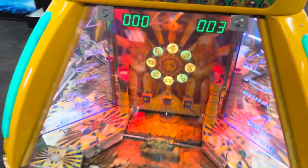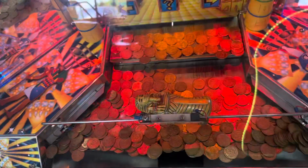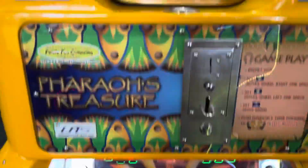Here's something rare for a Chuck E. Cheese. Pharaoh's Treasure, not Pharaoh's Revenge, but Pharaoh's Treasure. It's still super hard to find these at a Chuck E. Cheese. It's 4 sides, and you knock that little tombstone on, I'm assuming you get like a bonus or a bonus wheel and whatnot. But I've seen this at Dave & Buster's. I've never really played it, but they have it here at Chuck E. Cheese, so that is very, very cool.